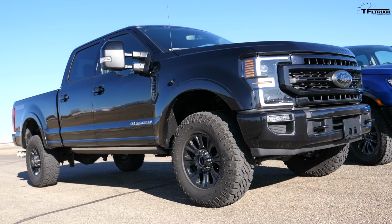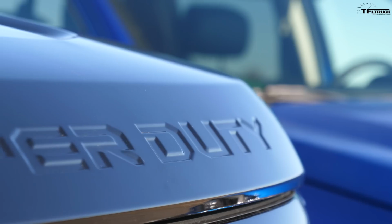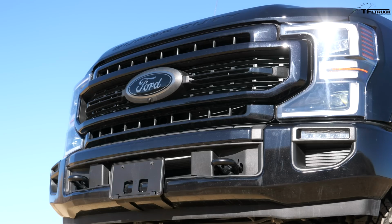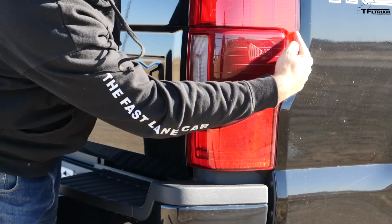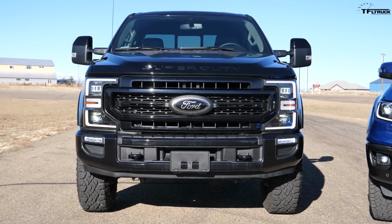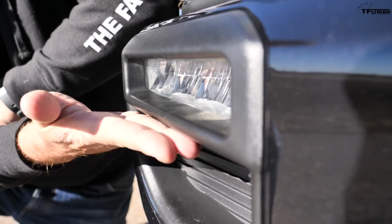For 2024, they updated the style of the Super Duty, but just a little bit. It's subtle, but I think it works. They changed the way this grille matches with the headlight. They redesigned the headlights. The taillights are also new. And the front bumper on this Lariat with the Black package has a nice new fog light.